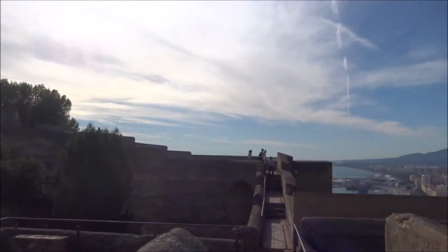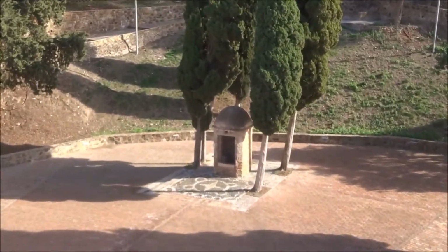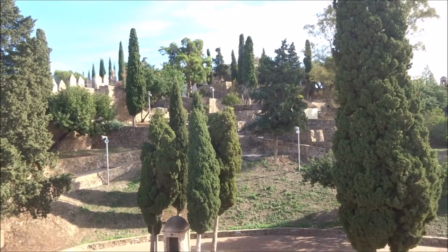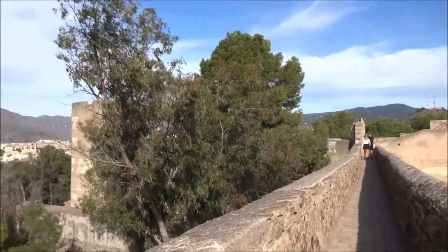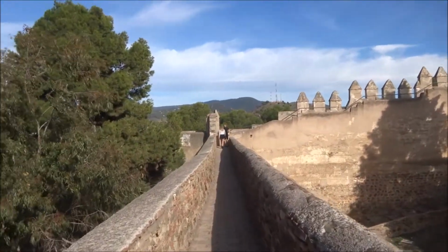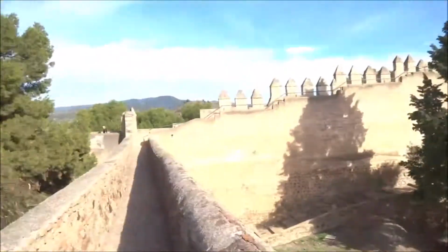Okay, I might as well do a circuit of the walls. These castles are largely intact. There's another of those sentry boxes. The British castles, and of course the Welsh castles, were mainly destroyed in all the wars. These castles have all been in the wars too, though of course I think they have been repaired as well.